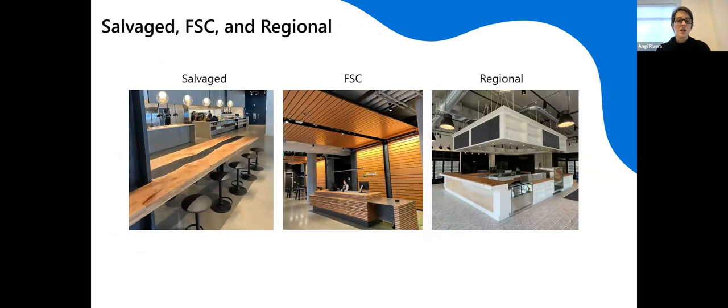These are just some of the examples of how the sustainable wood products were implemented on the site: salvaged wood surfaces and work and eating spaces, reception furniture, FSC acoustic walls and ceilings, and local regional millwork. I think this millwork on the right was incredibly successful, because it's a real success story of how that decision-making process was pulled in to help the overall sustainability of the project.